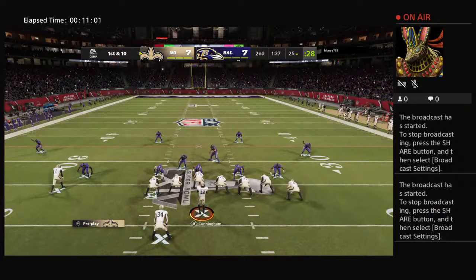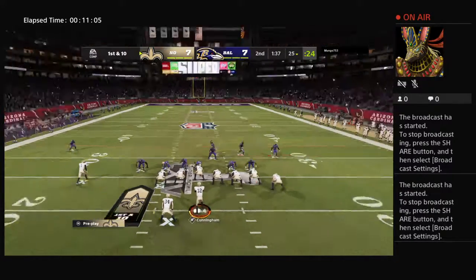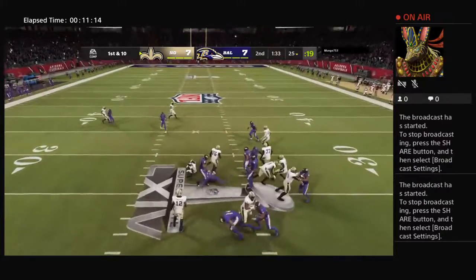The Saints offense on the field ready to get their drive started. After the long touchdown drive we just saw, you wonder if maybe that's taken a little of the wind out of this offense's sails because they had it going pretty good last time too. Had to sit over there for a little while, didn't they?